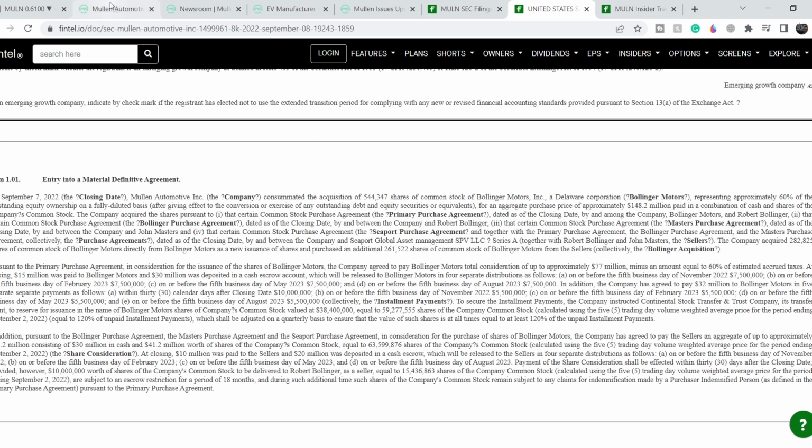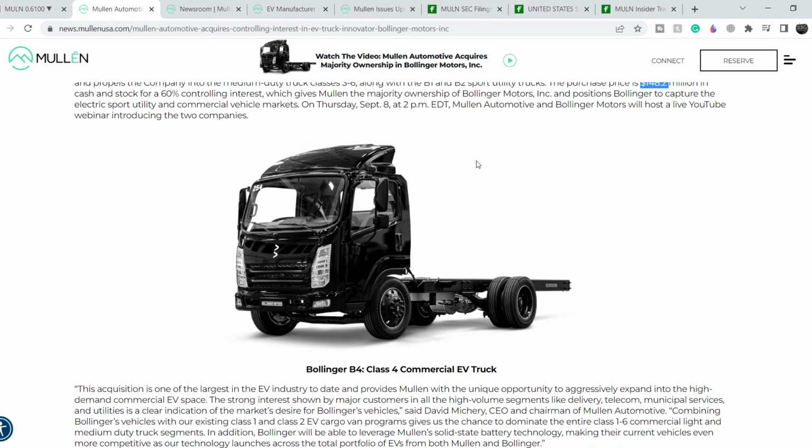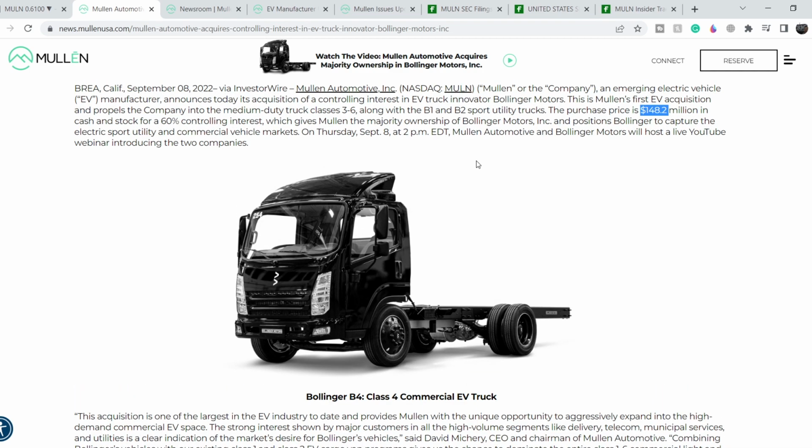On top of that, one of the upsides, as stated, of this acquisition is that BOLLINGER Motors might use their solid-state battery pack in order to push the vehicle, the commercial truck, to the market. But let me show you right here.